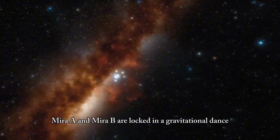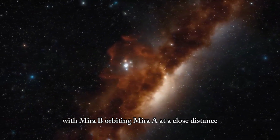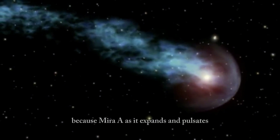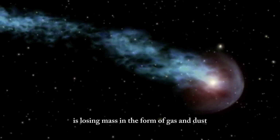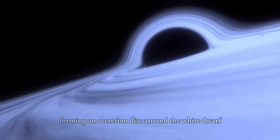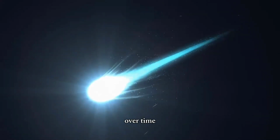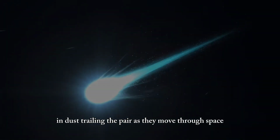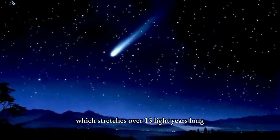Mira A and Mira B are locked in a gravitational dance, with Mira B orbiting Mira A at a close distance. Their interaction is especially interesting because Mira A, as it expands and pulsates, is losing mass in the form of gas and dust. Some of this material is pulled toward Mira B, forming an accretion disk around the white dwarf. Over time, this process has created a complex structure of gas and dust trailing the pair as they move through space, something like a cosmic comet tail, which stretches over 13 light-years long.